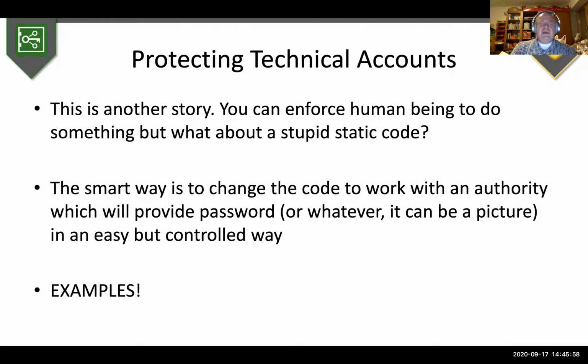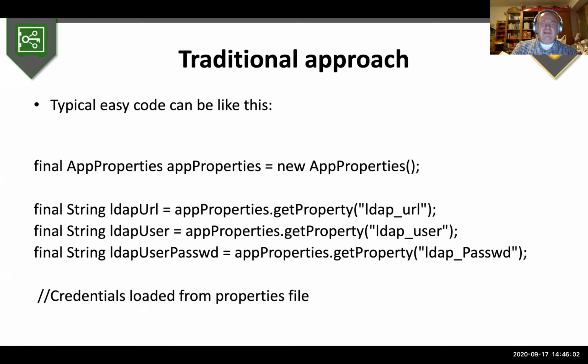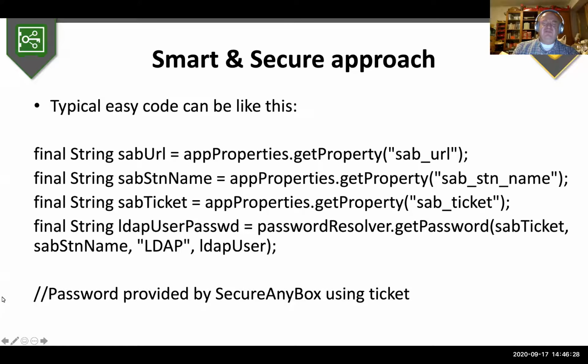Okay, so now I have an example. I apologize for the technical part, but you see 4 easy lines. It looks really easy, and this is the way information systems are usually implemented. Just read LDAP, read user, read password, connect. 4 lines, and that's it. That's how the system reads from a configuration file.